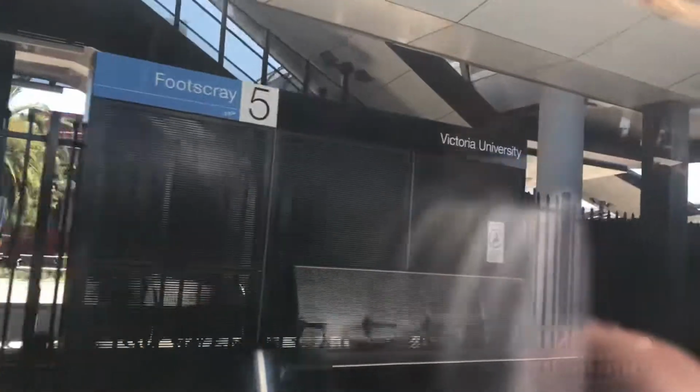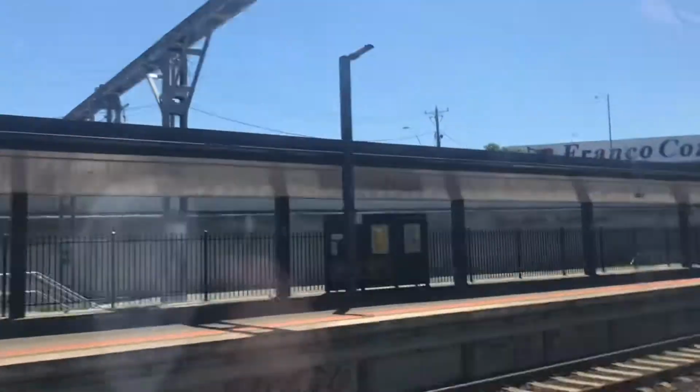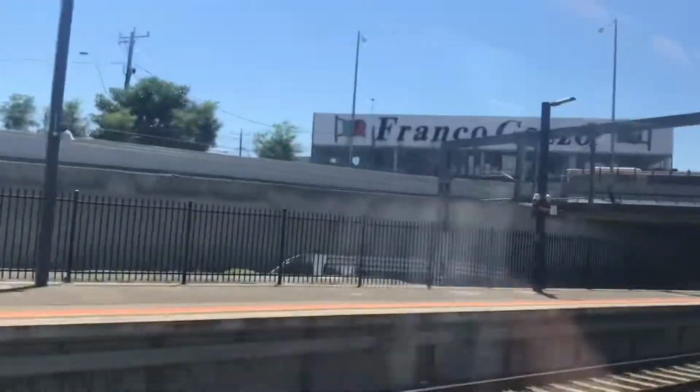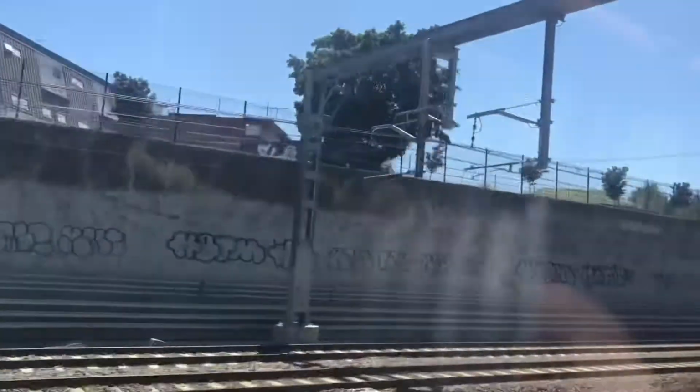And this is the stop, and this will link you to the majority of the campuses. So they have several campuses in Sunshine, St Albans, Footscray is their main one. They've got two in Footscray, and Kindred Studios in Yarraville. So Frank Cozzo is like a Footscray legend. And then graffiti.